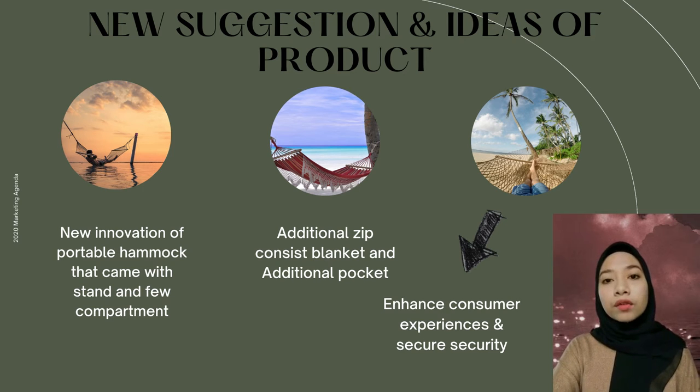With the existence of this portable hammock, it would give benefit to the outdoor traveler in terms of their safety and comfort. In terms of safety, this portable hammock would provide a safe spot for them to rest and sleep at night without the concern of wild animals and venomous insects getting into their sleeping space. And in terms of comfort, this portable hammock will provide sufficient room with a warm space for them to sleep at night.